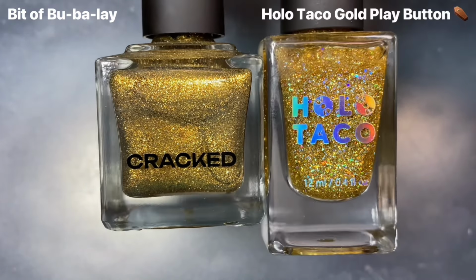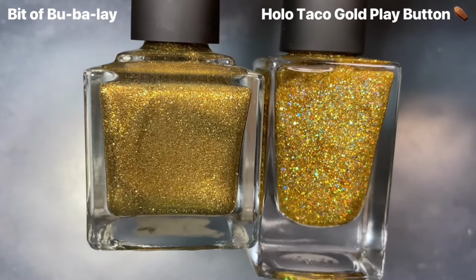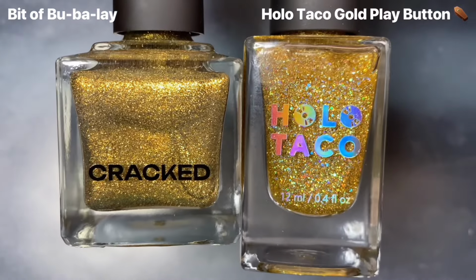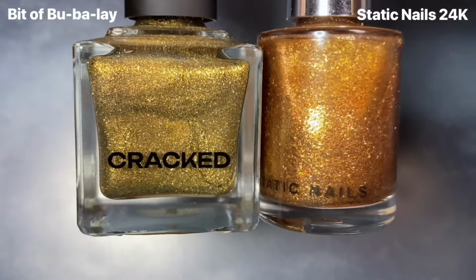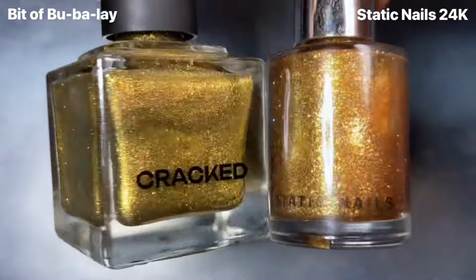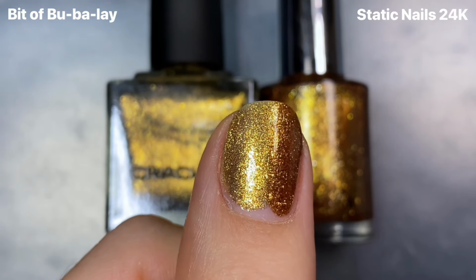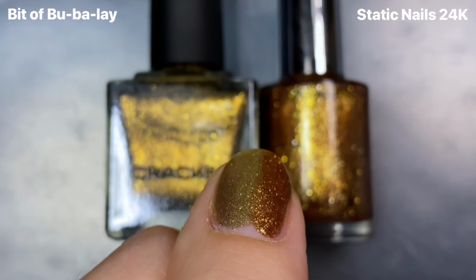Moving on to a bit of bubbly, I wanted to quickly show this next to Holo Taco's Gold Play Button, which sadly isn't around. That one is a true micro glitter formula, so it's a little bit more chunky, but even color-wise, it's just a little bit more of a brighter yellow. I surprisingly didn't have anything closer to a bit of bubbly, so I thought finish-wise, the closest that I had was Static Nails 24K, where it has that similar micro shimmer flaky type of finish, but obviously the color is super different, where it's just a lot warmer and less antique gold.